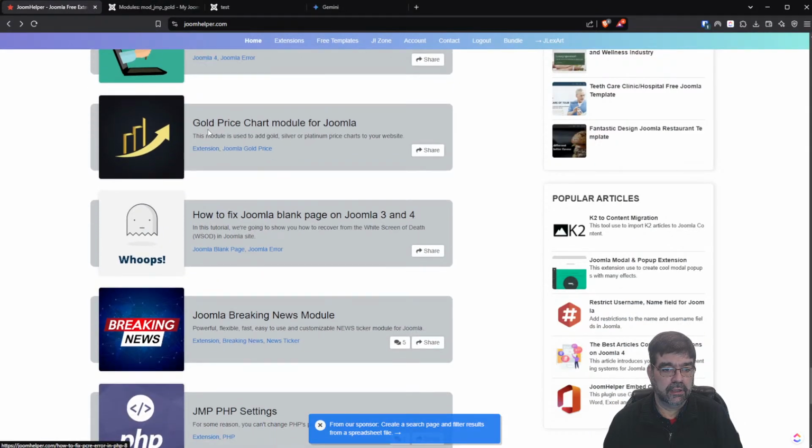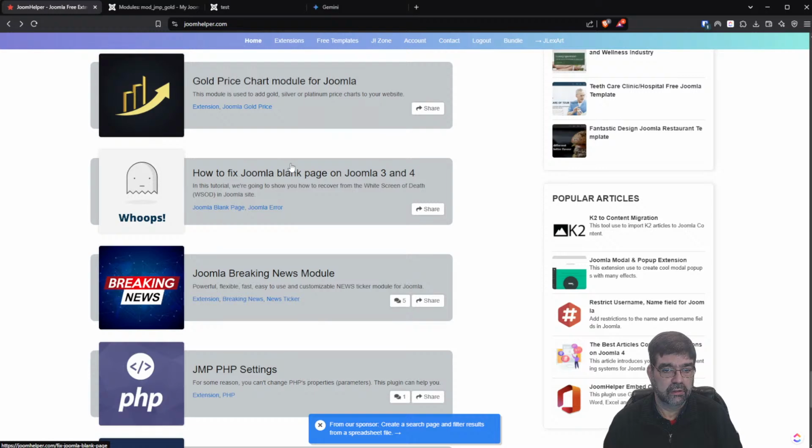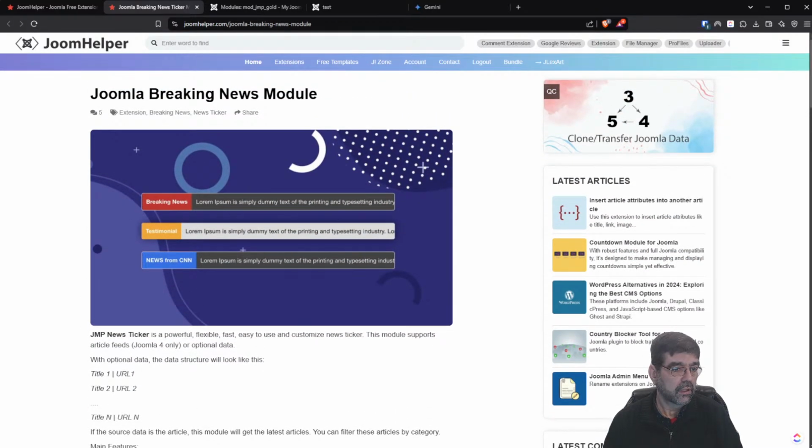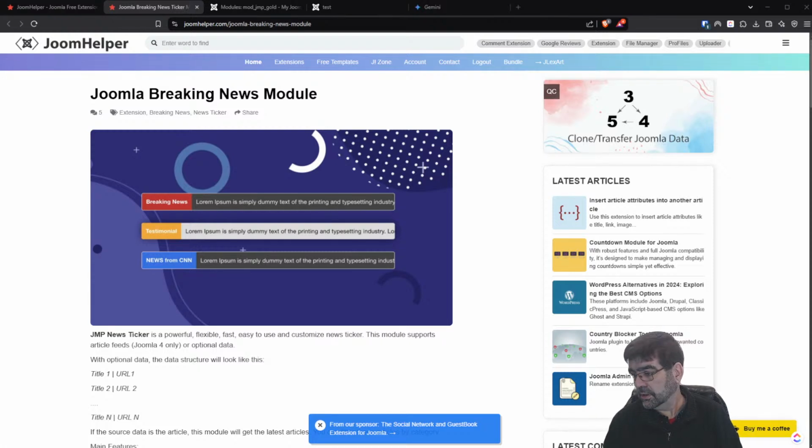All right. How to fix Joomla blank page. Breaking news module. Okay. Let me just see where we are. Let's go. That's breaking news. No. I wonder if this is JMP. Oh, JMP news ticker. Okay. It's another one that's named differently. And this is news ticker.